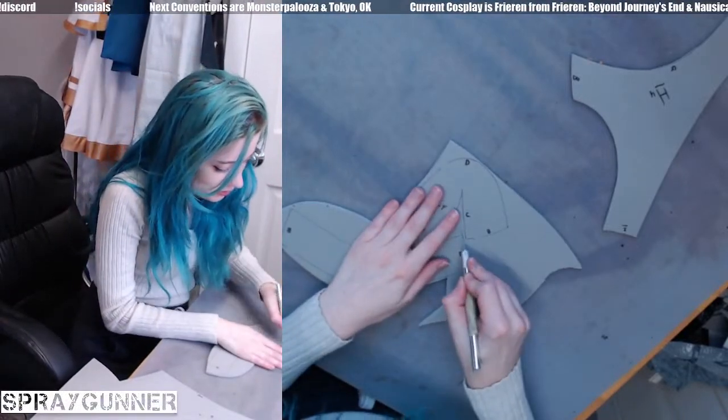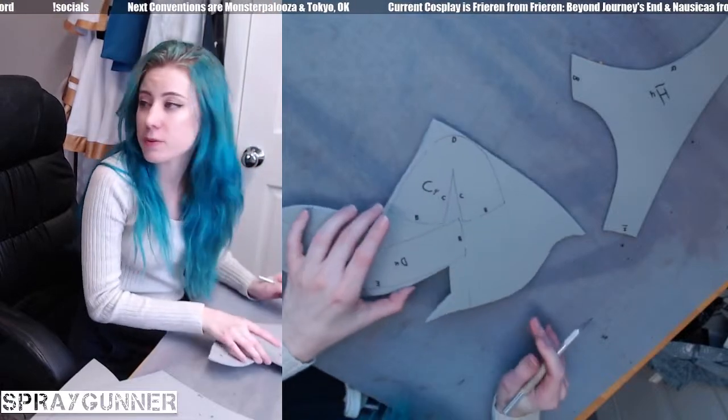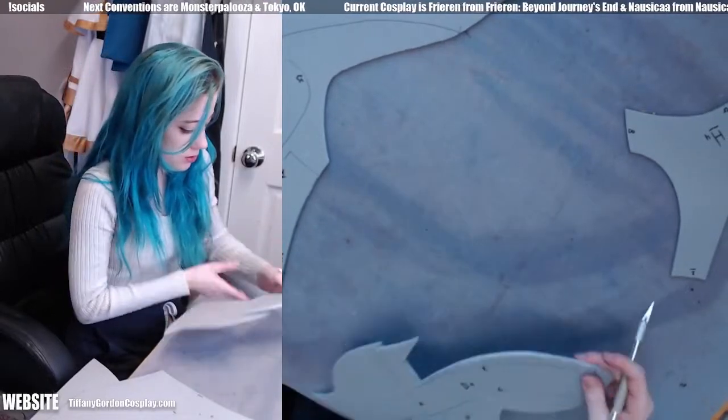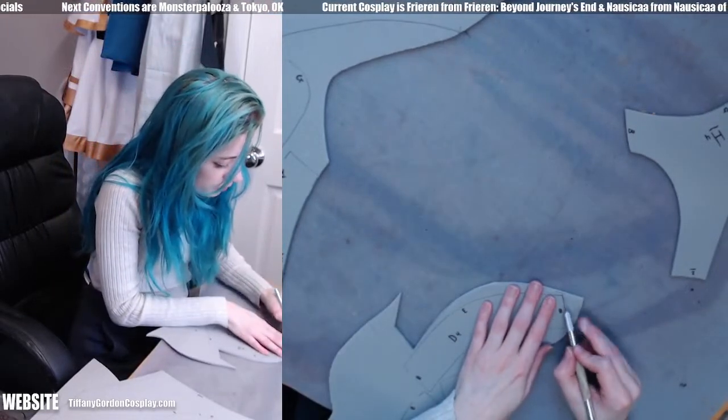But yeah, we're just working on our female breastplate patterns right now. And this is 4mm foam that we're cutting out.